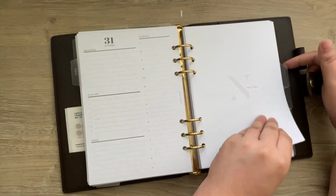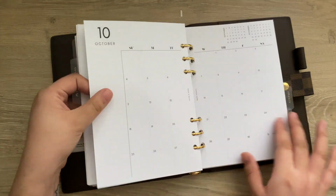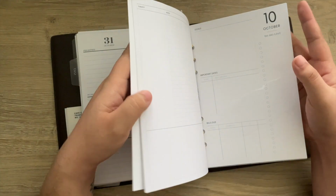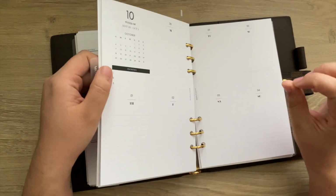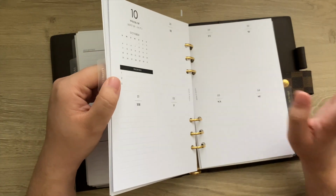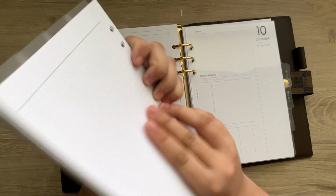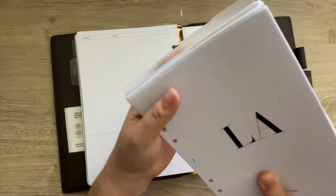And then instead of putting the vertical weekly inserts from the subscription box in my notes/lists, I put them behind projects. So I believe I shared in my last unboxing video that I ordered a new cloth and paper agenda, and I'm going to be using that for content planning. So this project section was used for content planning. So all of this is what I use for content planning, and I'm just going to use this in a separate agenda while I wait for that one to come in.